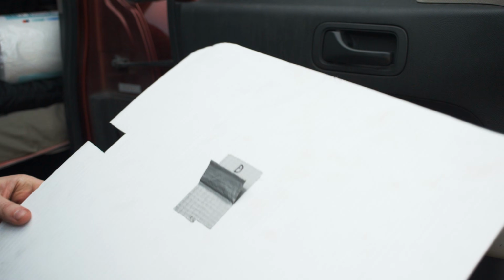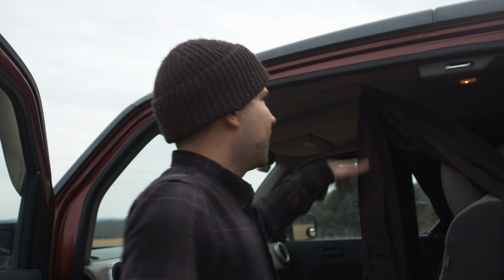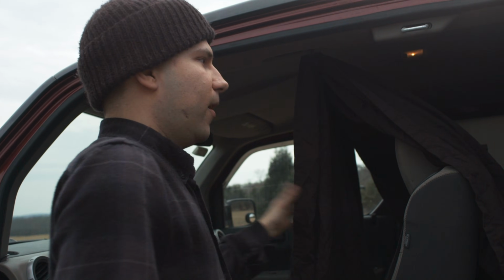So for my window covers, I basically got pieces of corrugated plastic you can buy in Home Depot in big sheets. Trace the outline of the window onto the corrugated plastic and just cut out around it. It basically just pops right in there. So in the front of the car here, I attached a bungee cord and just basically hung a black sheet over this, and that basically stops people from seeing in from the front when you're in the back.